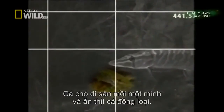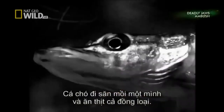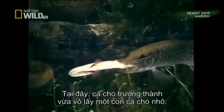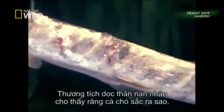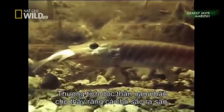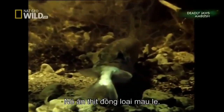Pike are solitary hunters, and they're not against cannibalism. Here, an adult pike has snatched an adolescent. Injuries along the victim's body show just how sharp the pike's teeth are. It doesn't take long to make a short meal out of its cousin.